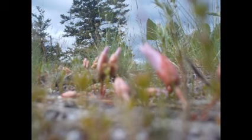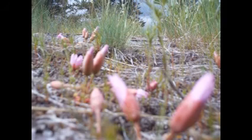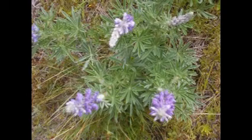So this plant is called bitterroot, and it's what the Bitterroot Mountains are named for, the Bitterroot Range. The roots are actually bitter, and it was said that you could at one point trade a bag of bitterroot for a horse, although it doesn't specify how good of a horse and the size of the bag. So take that as you will. But that's bitterroot. It's a pretty pink flower.